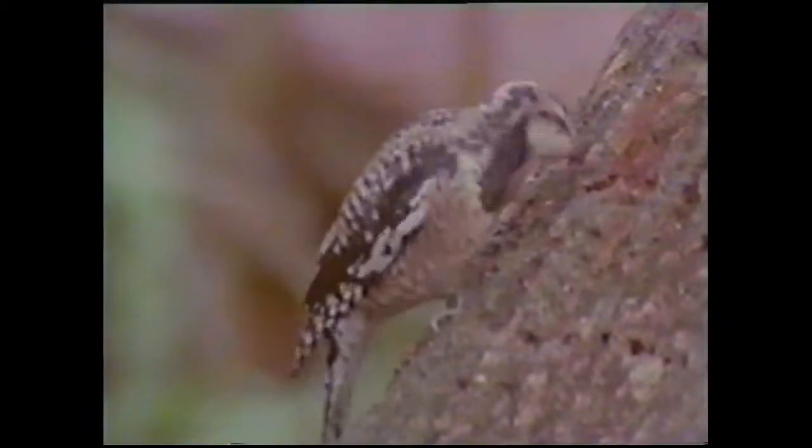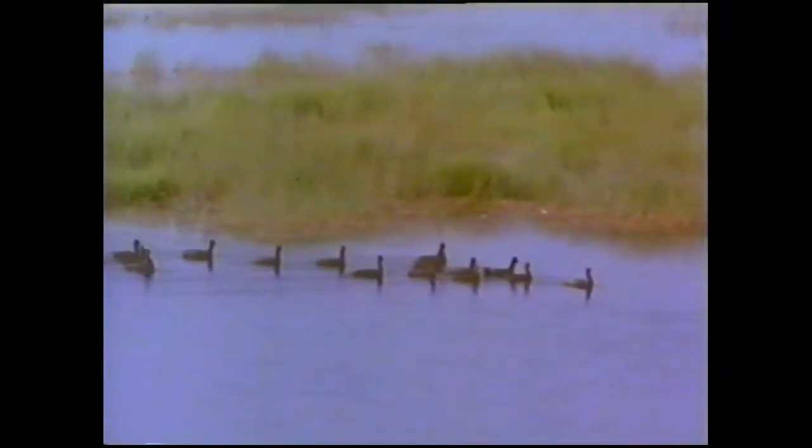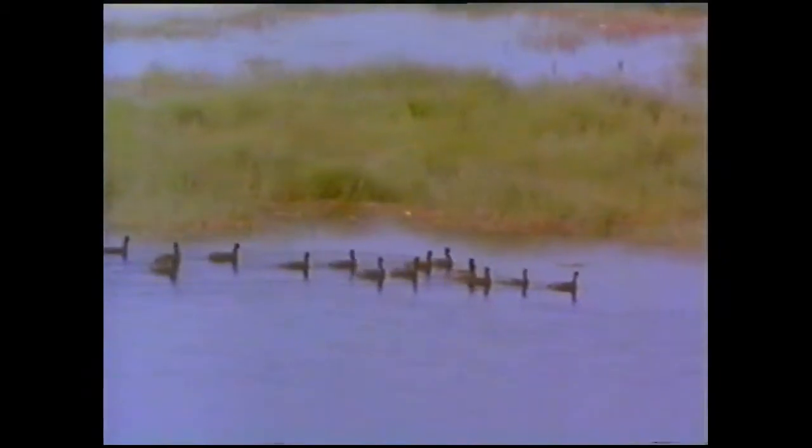The yellow-bellied sapsucker and these white pelicans, which migrate from the northwest, also stay in Florida only in the dry season. For many bird species, the Barley Barber is an important refuge during their migration.